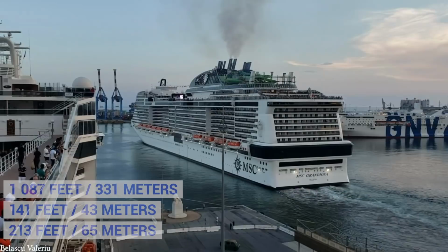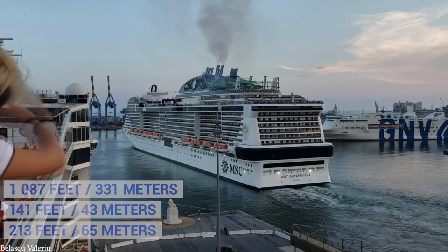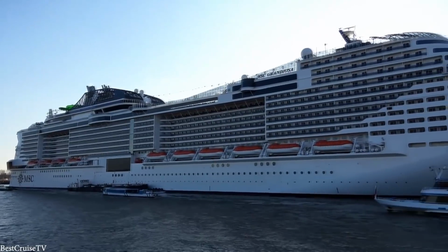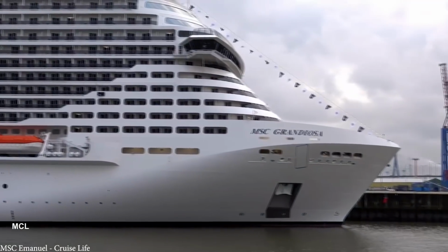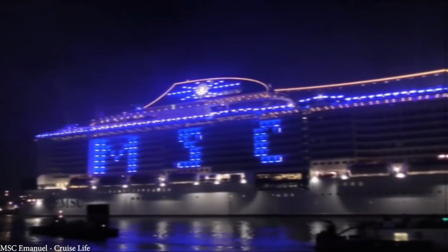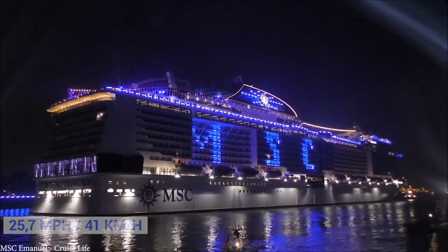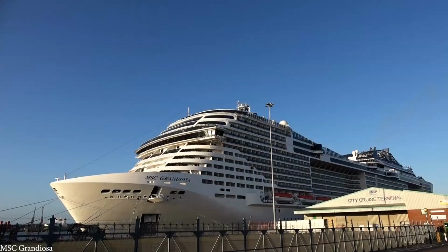It's 1,087 feet long, 141 feet wide, and 213 feet high. It has 19 decks with 2,400 cabins to allow it to host up to 6,300 passengers at a time. To ensure smooth operations, a crew complement of 1,700 is required, which includes sailors, entertainers, and every other role involved in keeping the guests happy. The ship has a maximum cruising speed of 25.7 miles per hour, but as it was only recently built, the latest in engine technologies were used to improve fuel consumption and significantly reduce emissions.